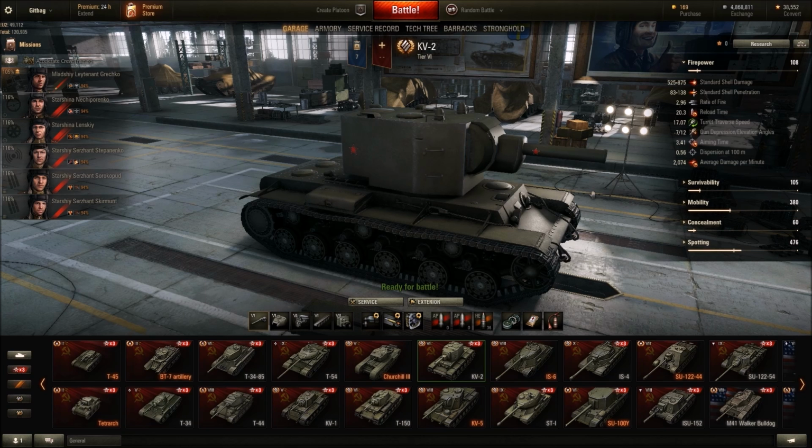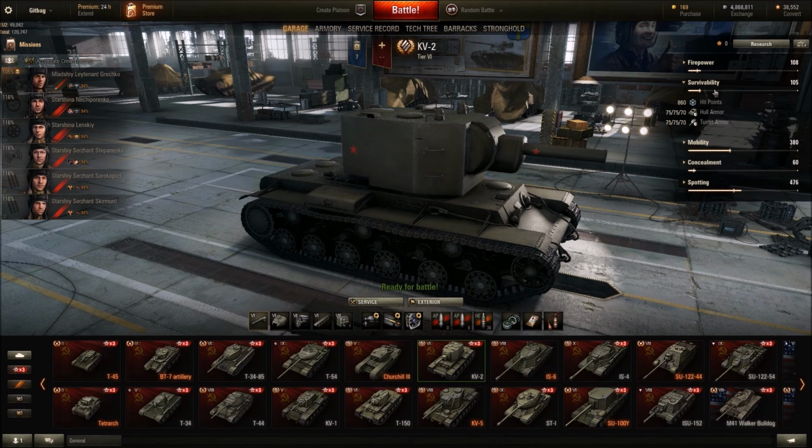The average damage per minute is about 2,074, depending on how fast you can fire this gun. Although really that is kind of the usual optimum, considering that it is high explosive ammo and this thing fires as slowly as continental drift. Then we go on to the survivability of this thing. Again, it's not great, but it's well enough.